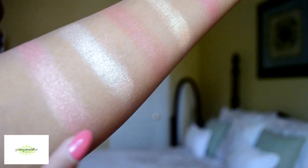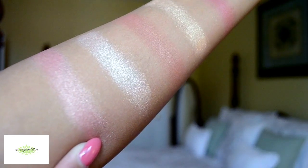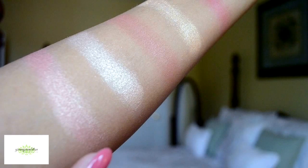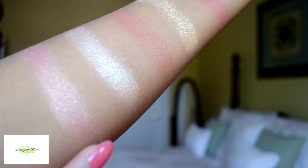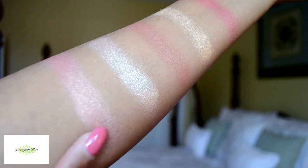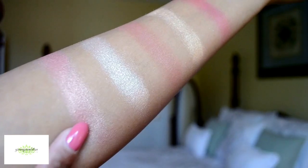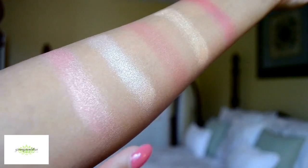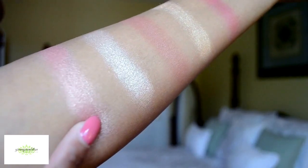So this is the first blush here. It is called Rosé Spritz. It's a luminous blush. It is just the nicest, pinkiest gold peachy tone. It really reminds me of NARS's Orgasm, but a lot better, less chunky, because NARS's Orgasm was a lot chunkier, whereas this is more soft and more subtle, perfect for the summertime.